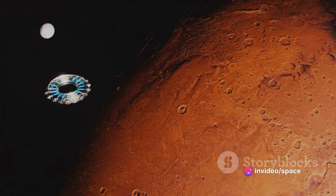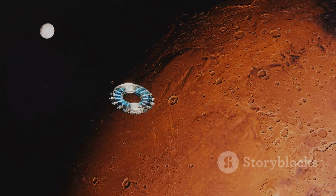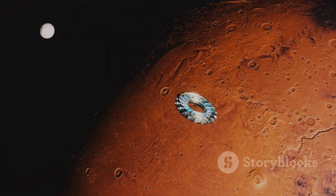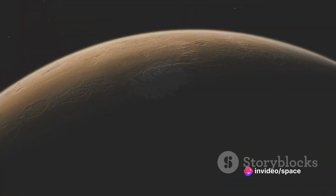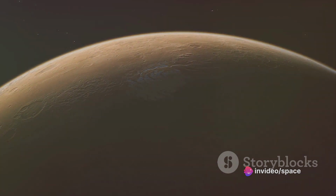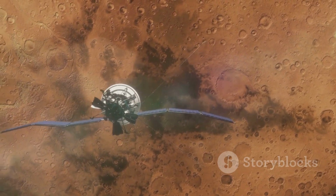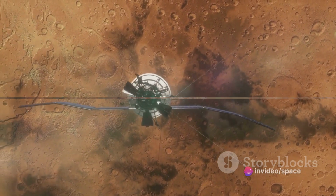In the grand scheme of things, Mars's magnetosphere is a silent player, often overlooked, but with a significant role in shaping the planet's present and future. It's a testament to the intricate interplay of cosmic forces that govern our universe. Mars's patchy magnetosphere, a weak shield against solar winds, is a key player in the planet's atmospheric loss. This is just one piece of the Martian puzzle, a testament to the complexity and intrigue of the red planet.